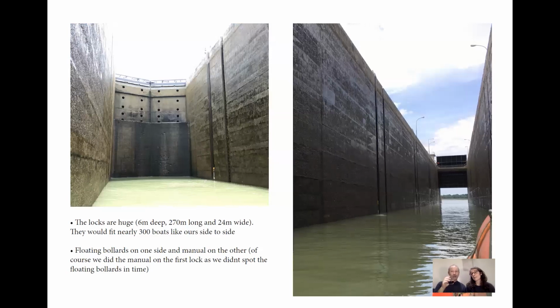And then suddenly the scale changes, right? The Rhine is the highway of Europe for cargo boats, and suddenly we are in these big locks. The first lock, they opened it just for us. I think they were sorry for us, so they opened it for ourselves. It's 270 meters long.